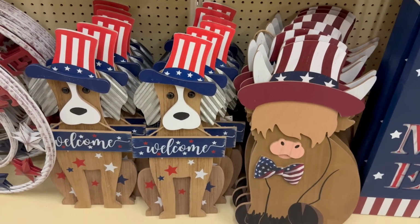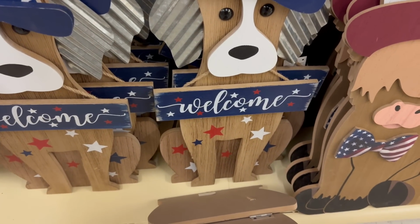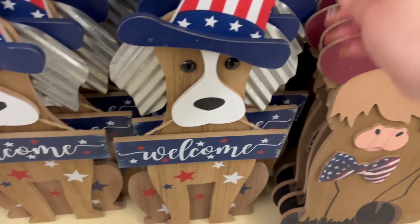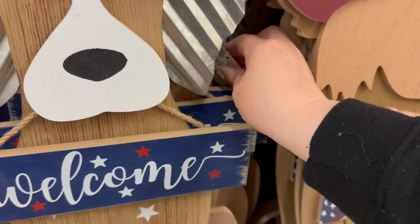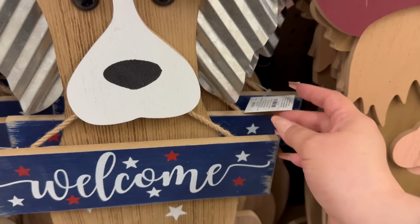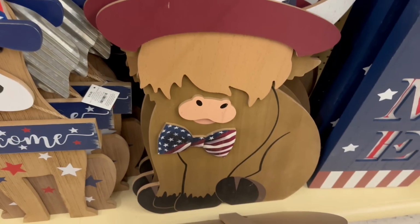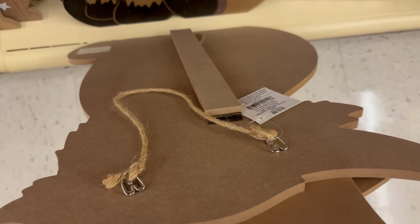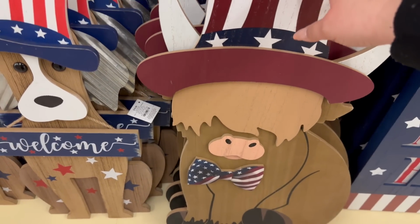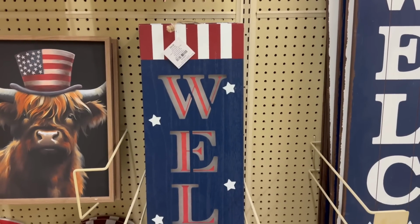Over here, you have these adorable decor. These stand up. He is going for the dog that says welcome, $18.99. Then you have the Highland cow with the Uncle Sam hat going for $18.99. Right here, this is going for $34.99 and it lights up.